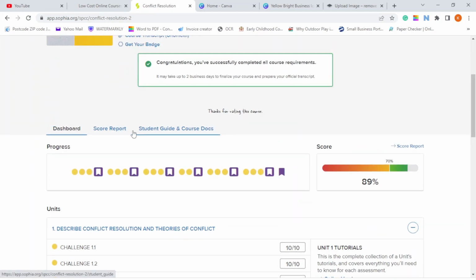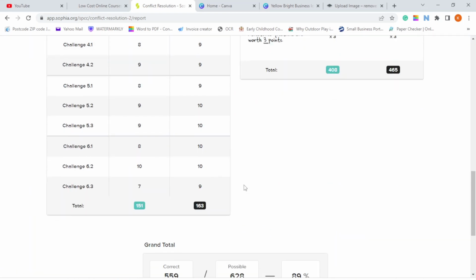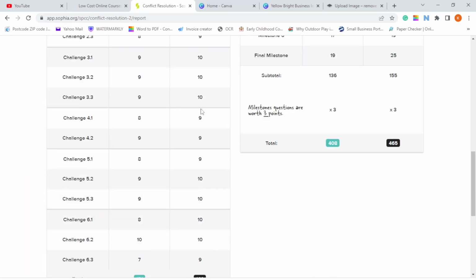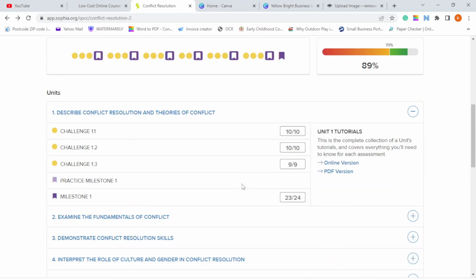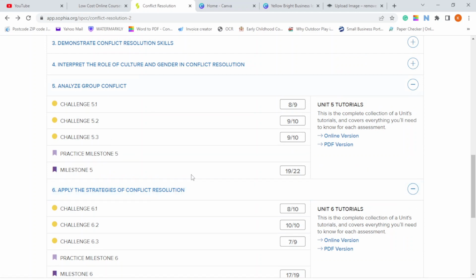I wish this thing showed me when I started the course and when I ended it. I don't know. But yeah. I don't think it shows when you start the course and when you finished it. But I was able to finish it in a quick time, because a lot of the things in this course were also common sense.